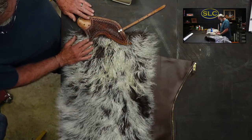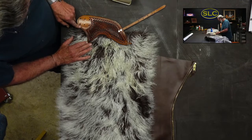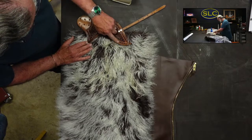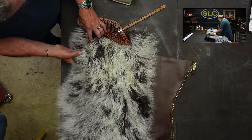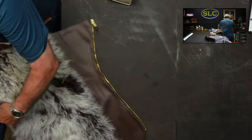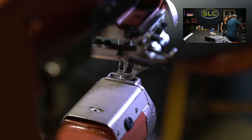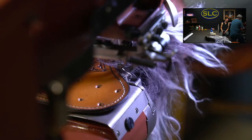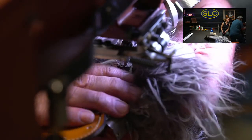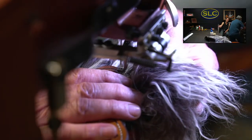Okay, now how am I going to do this? I forgot how I did it yesterday. I think I'm going to stitch from here to here, and then I'll stitch from here around, because I've got to make sure I keep that little point where it goes. You guys think this is funny, but it's not. There's nothing funny about it. All right, so we're just sewing that inside of the yoke real fast. Yeah, I gotta get this yoke. So we'll tack it down.